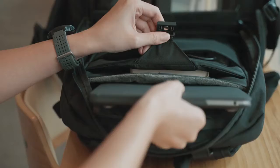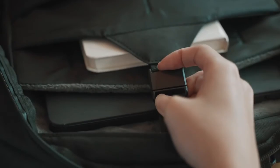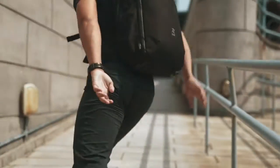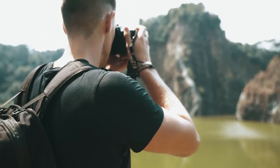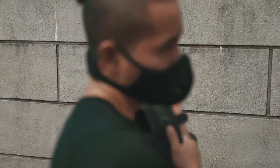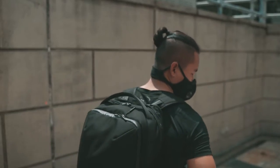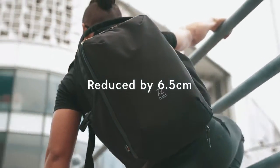The tech compartment is lined with velvet cushioning that holds up to 17-inch laptops with a secure magnetic clip, so your gadgets stay in place while you make your big moves. Pytho's mesh-padded foam provides lumbar support for your back, so you don't have to worry about the weight of the world on your shoulders. And when you have lighter days, Pytho compresses with just a pull of its compressing straps, reducing the outward size while maintaining its shape.